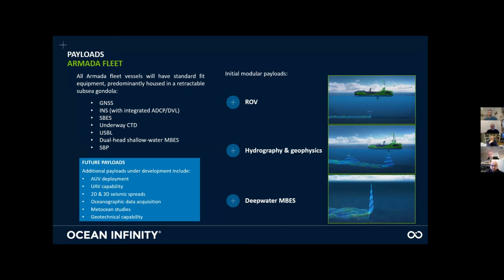We'll also have single and dual vehicle options on the larger vessel, on the A36, and this will increase our mean time to critical failure. As well as that, we'll be deploying hydrographic and geophysical payloads, towed side-scan sonar or synthetic aperture sonar, magnetometers. We have plans for UXO capability as well to provide that hydrographic and geophysical survey suite. And the third one that you can see there is that we want to be able to deploy deep water multi-beam for full ocean depth monitoring, for transoceanic and deep water surveys.